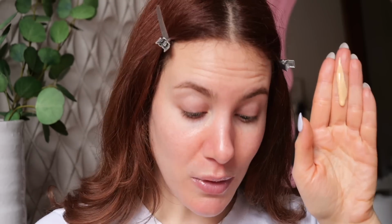So this is the SPF that I ended up picking up. It's the Tula Mineral Magic Mineral Sunscreen Fluid with SPF 30. And I've been using this and been really, really enjoying it. This scared me a little bit when I first tried it because look at the tint. It is pure peach. And I was worried that it would make me look a little bit yellow, but it doesn't, thankfully. It actually blends into the skin really nicely, and that little bit of a tint just gets rid of the white cast that a lot of mineral sunscreens have.